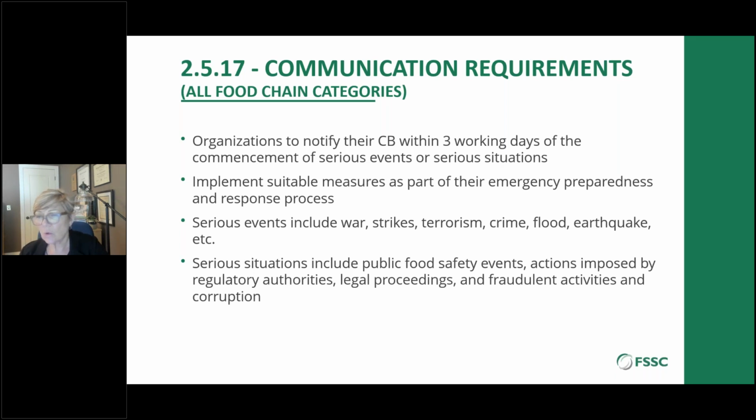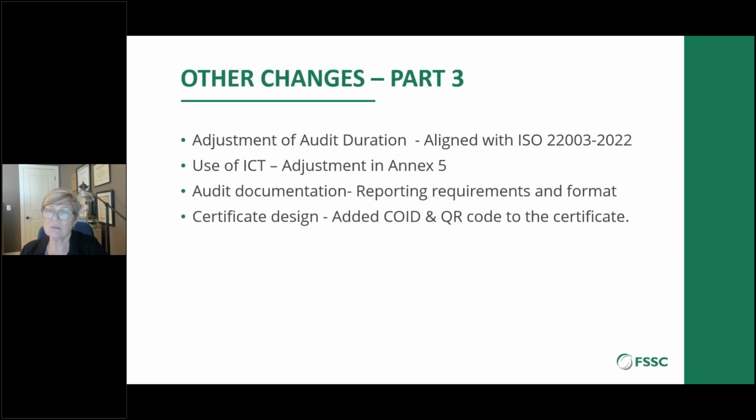So this is all in the interests of transparency and maintaining the compliance of food safety in the food chain. There's a couple of other changes. There will be a need to review audit duration, and that's all part of the redefined requirements in ISO 22003. So some audit times might go up, some might go down, but we need to look at that on an individual situation with your certification body.